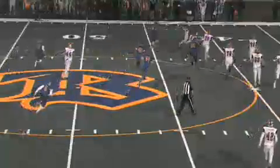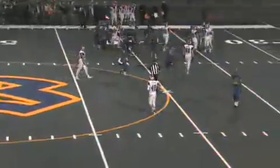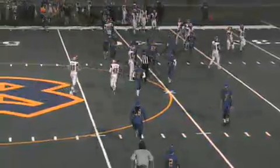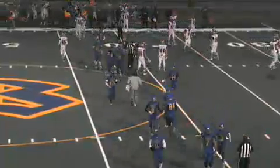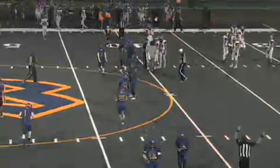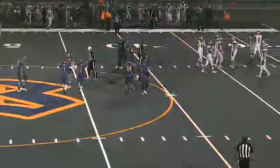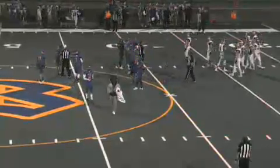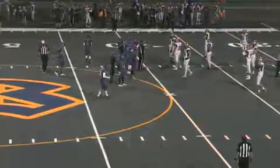Dropping back to pass, Blackmore. Intercepted! Intercepted by Enrique Lopez, the linebacker, jumping in front of it. That's exactly what the Knights needed here to get back into this. Just under 3 minutes left in this half. Wasn't a very good throw by Blackmore. Kind of threw it into coverage there. The pass rush was getting on him, had to force the pass. Enrique Lopez made him regret it.